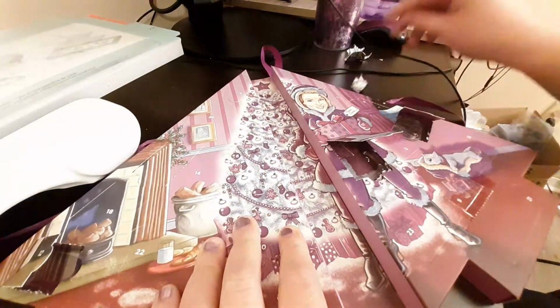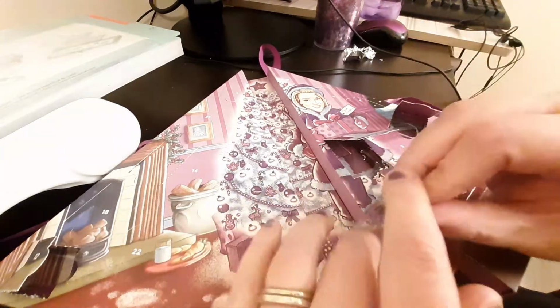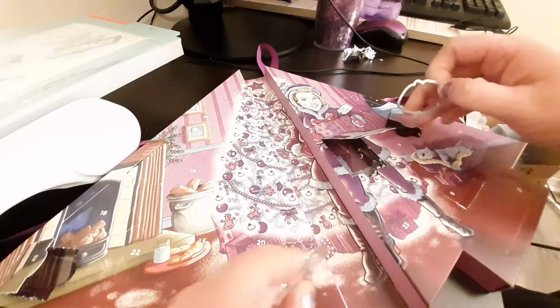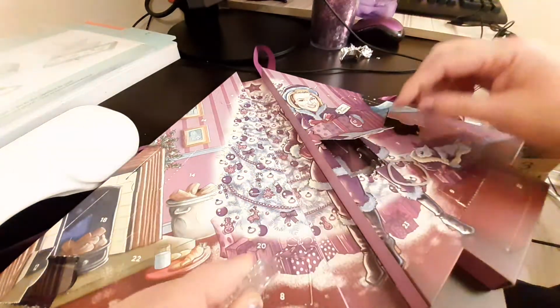Oh, interesting. I do not know where this is going. I guess this is more like a random through-the-year kind of thing. But we have a pumpkin. It's a cute pumpkin, too. Okay.